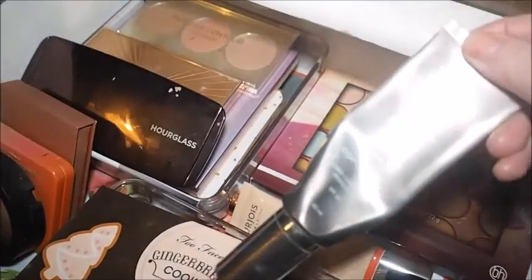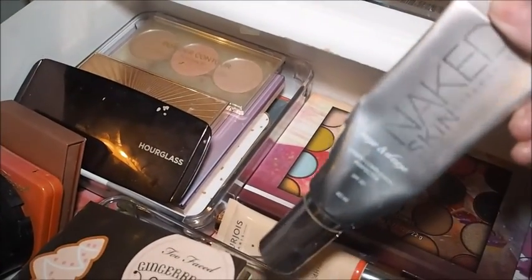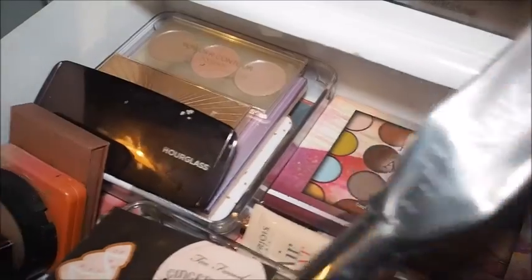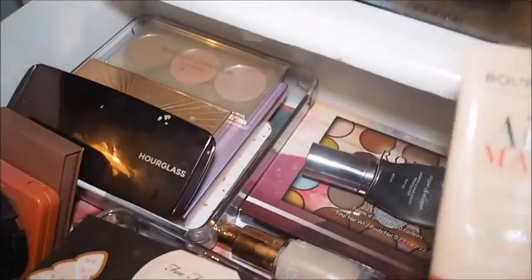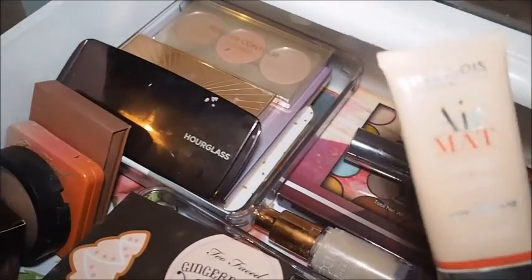Then I've got that what I'm putting in my project pan. It's the Naked Skin Undone, but I'll talk about that more in the project pan. I might even do a project pan drawer just so it's not cluttering this drawer up.